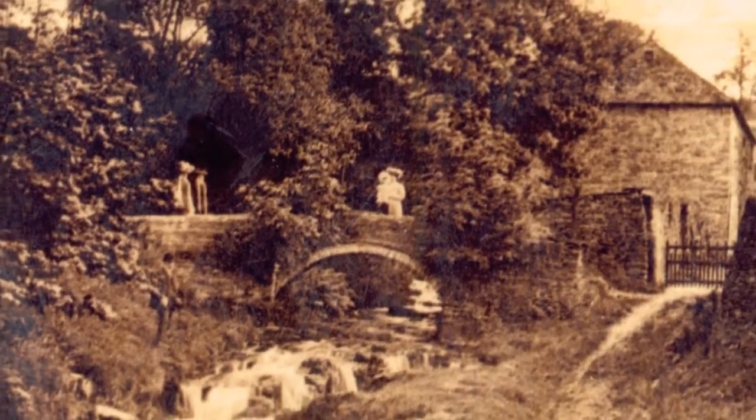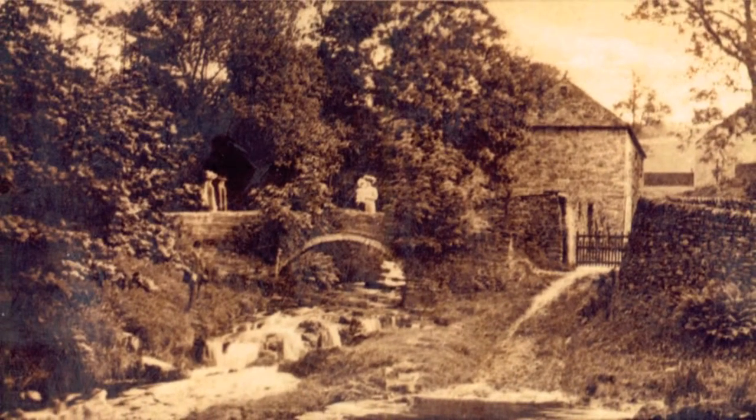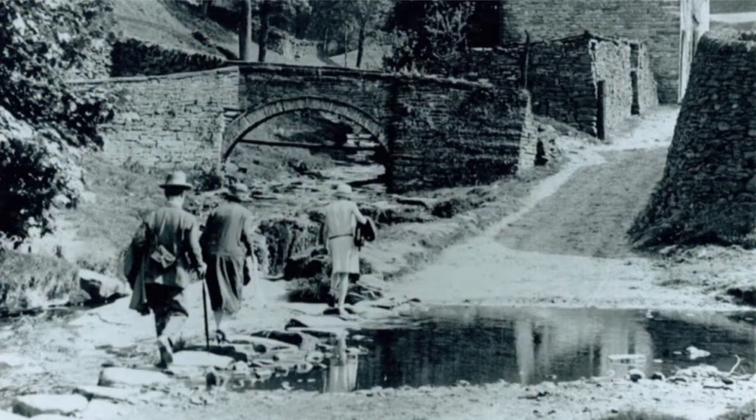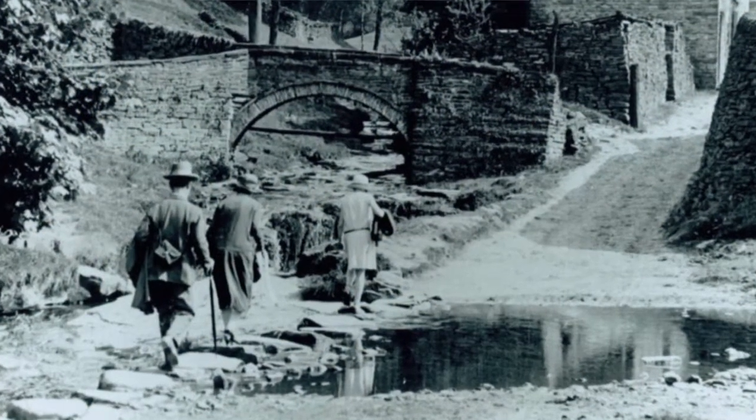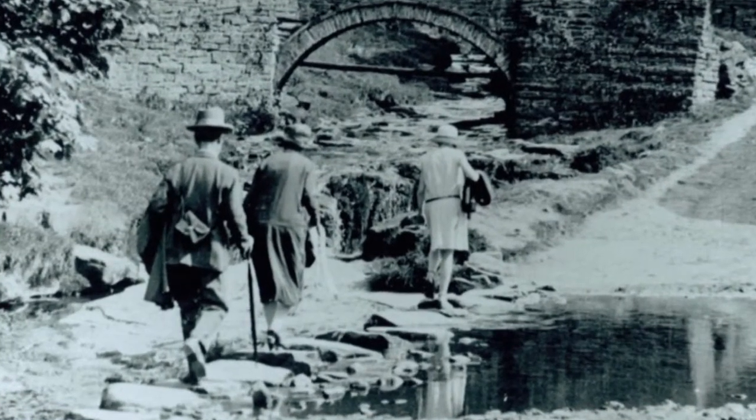Goytsbridge now lies under the cold waters of the reservoir, opposite the site of the small car park. A few remaining walls can sometimes be seen when the water level drops during severe droughts. Goytsbridge was once a mecca for tourists, who flocked here to enjoy the magnificent scenery of this magical part of the Peak District.